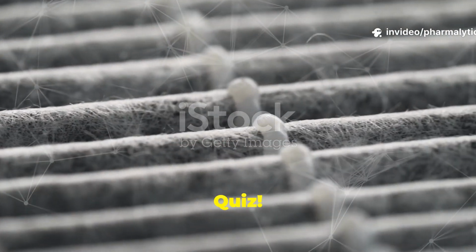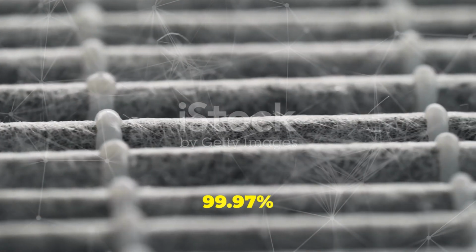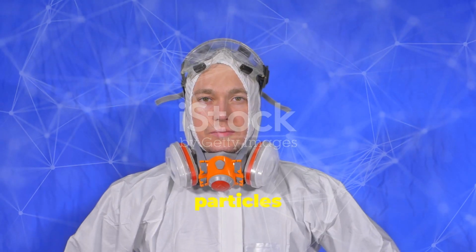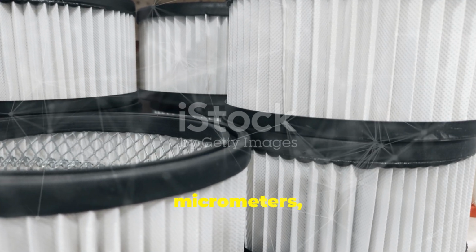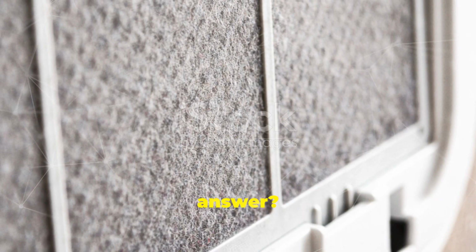Quick quiz. A HEPA filter removes at least 99.97% of particles as small as: A, 0.3 millimeters, B, 0.3 micrometers, or C, 0.3 nanometers. Think you know the answer? Let's find out.